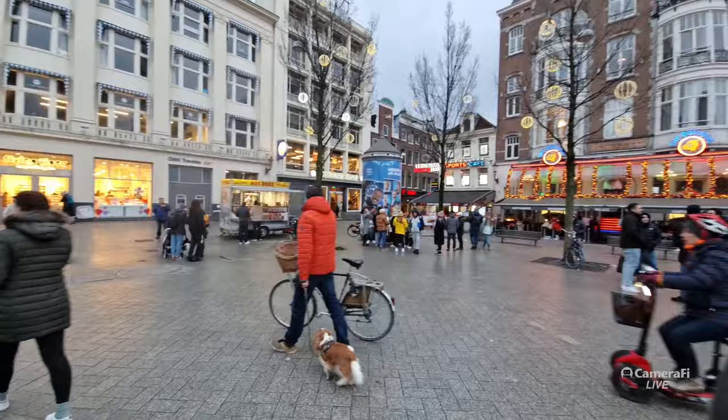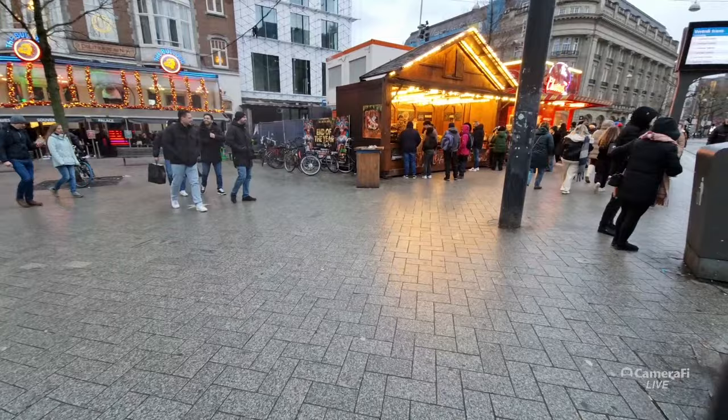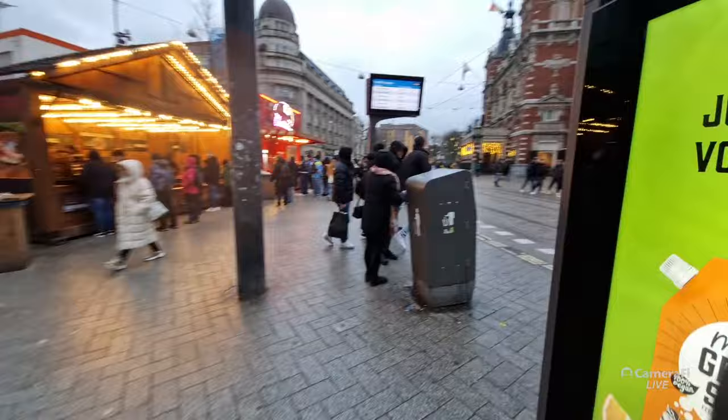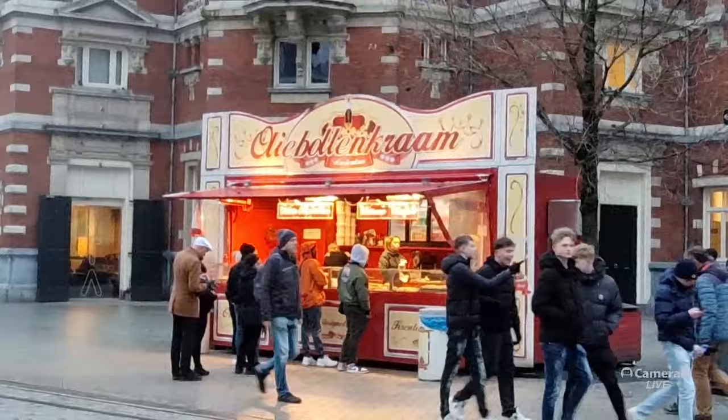So you see it on live. 420 Amsterdam, I know you're a green guy also. Yes, Olibolen at the other side. Yeah, Olibolen Kram, in front of National Theater.